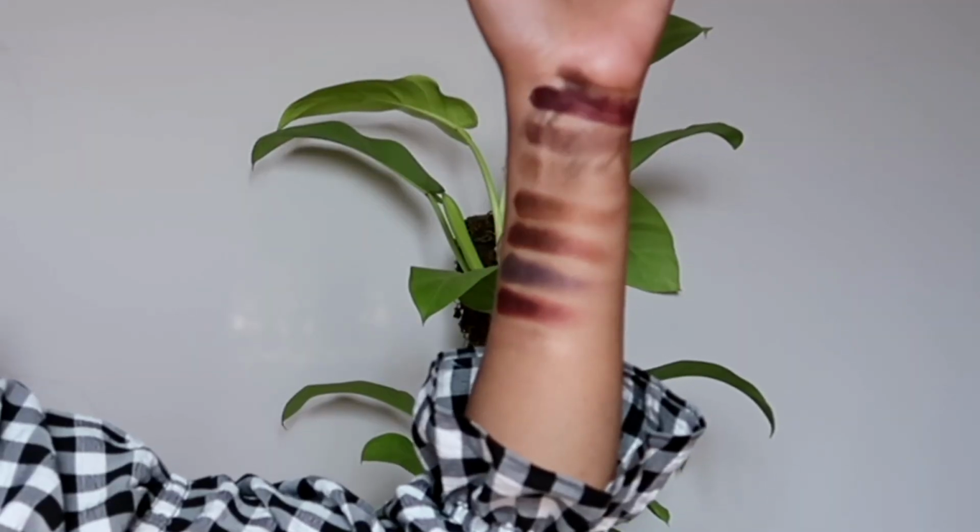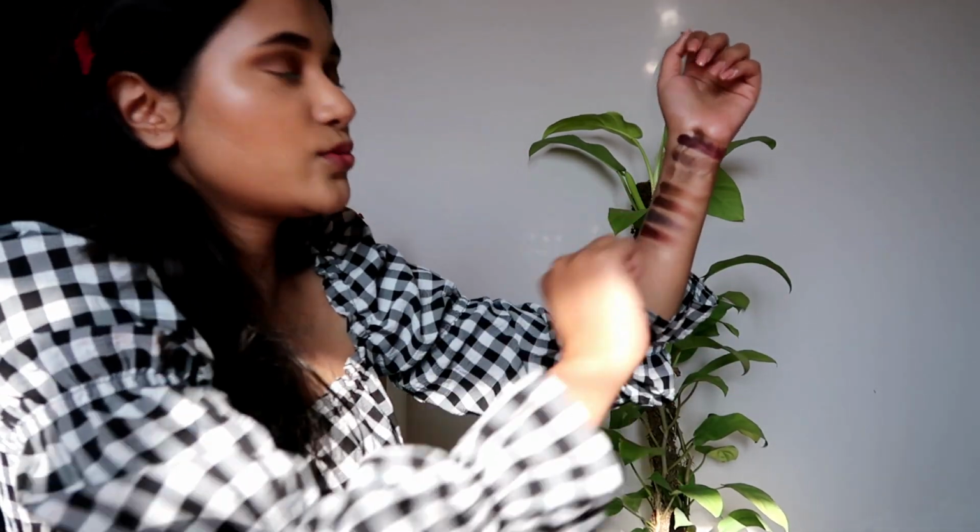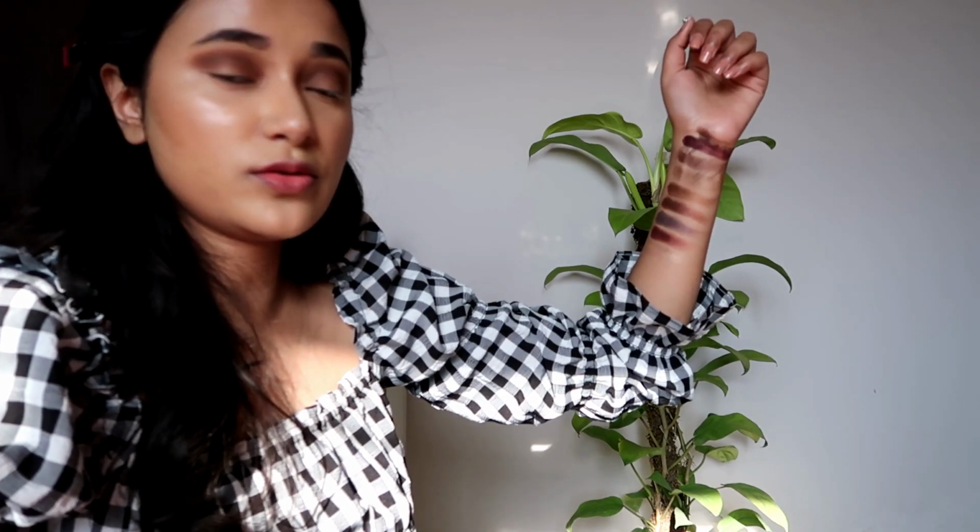Now for the lid, we have a lot of options. I'm going to quickly swatch and see why this was my favorite. So these are most of the shades, but I have to say that I really had to press too hard to get this sort of pigmentation. Otherwise, I was really not seeing much.